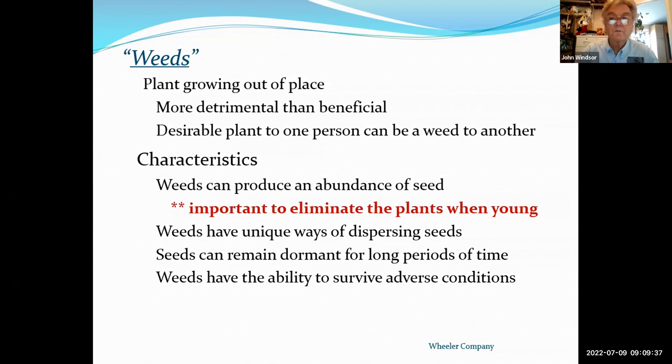So some characteristics of weeds is that they can produce an abundance of seeds. Some of the ones that get in our lawn, like the oxalis and the clover and the spurge, those weeds can be quite small and yet produce an abundance of seeds. And when we mow, we disperse the seeds. When we walk across the lawn, we disperse it. We even disperse the seeds when we pull the weeds. So that's why eliminating them when they're quite young, before they produce seeds, is a good idea.